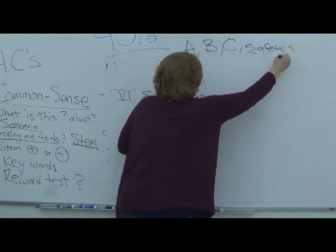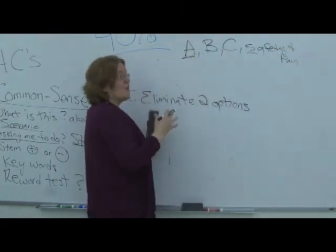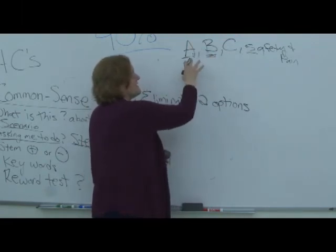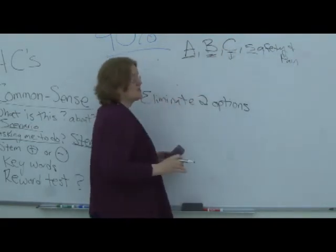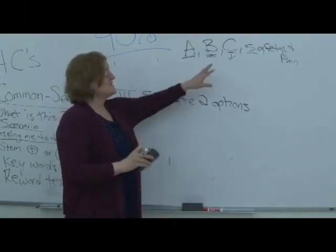Pain might go out there. But ABCs: is the person's airway open? Are they breathing? If there's an option about that, that's where I would go. If there's no option about airway or breathing, then the next thing has to do with circulation. Is there any bleeding going on? If there's bleeding going on, I have to deal with that.